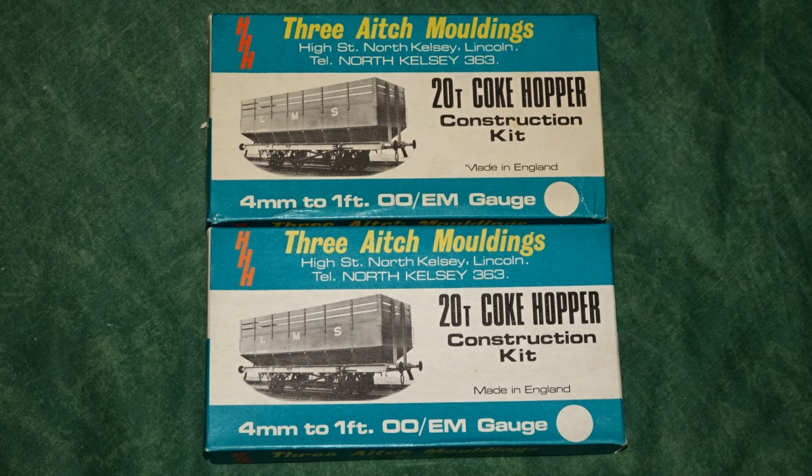Here are a couple of 3H kits for LMS 20-ton coke hopper wagons. Now I have to say that I find myself thoroughly confused about these. I could have sworn that I built a couple of these, and I would have assumed that would have featured in a video. Well, after some searching, I managed to find the wagons, but no trace of them in a video. So am I dreaming?